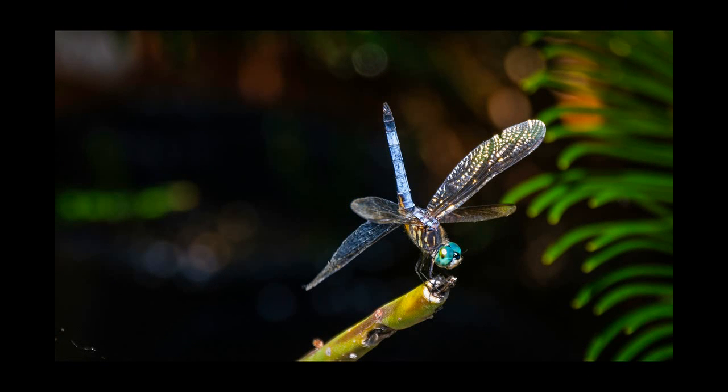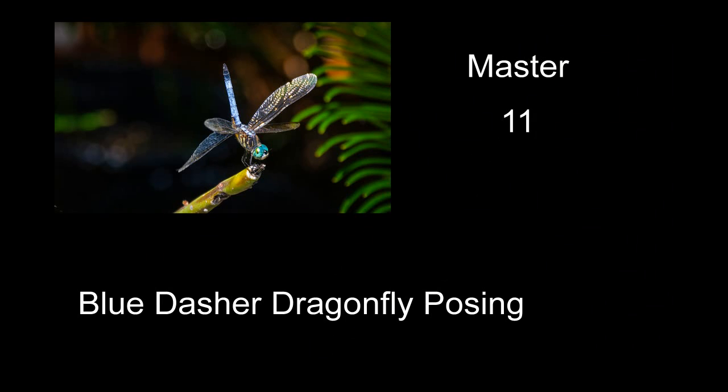Blue Dasher Dragonfly, posing. Very interesting, colorful insect. The head and tail are not in sharp focus, and the composition is overbalanced to the right. 11 points.